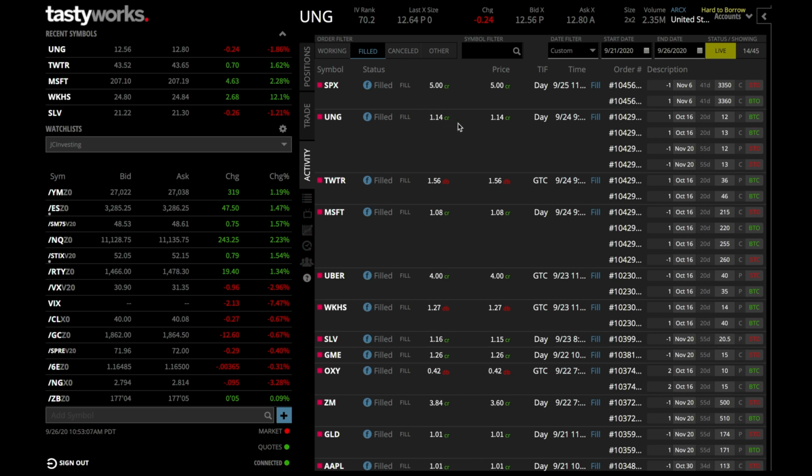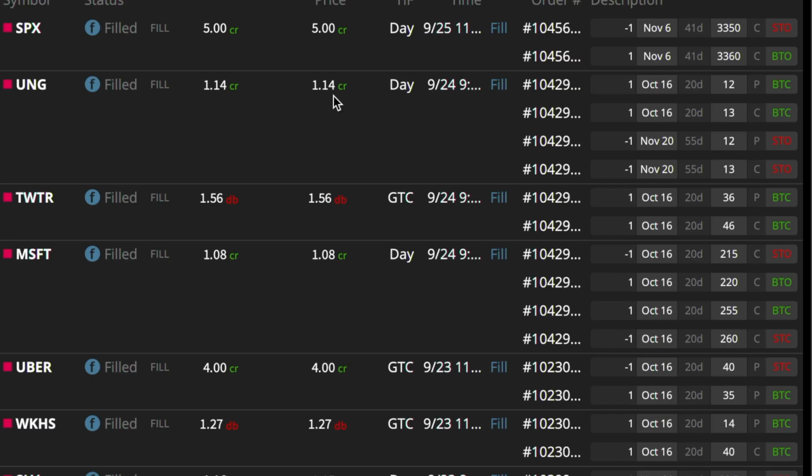All I did here really was spread out my break-even points. UNG does not move very much, and I've collected a couple dollars now for UNG. So I have a big cushion here, and this is a good theta position. Just collect theta every day, and hopefully we'll manage it closer to 25%, maybe somewhere in the middle of 25 and 50.